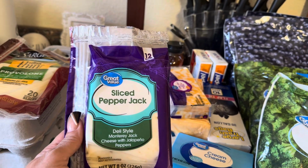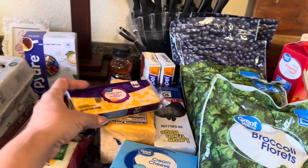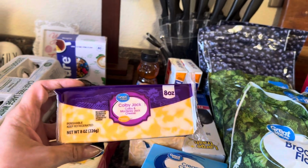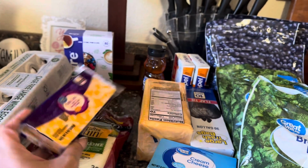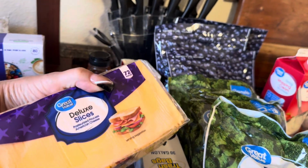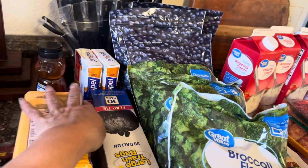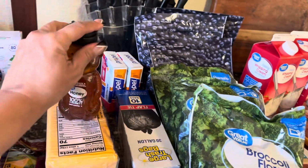And then he also wanted the sliced pepper jack. So I got 2 of these. I wanted to cube up some of this Colby Jack, so I got 1 of these. This is the cheese I usually use to throw in our sandwiches, and I also throw this in when I'm trying to make a cheese sauce for some of his meats.